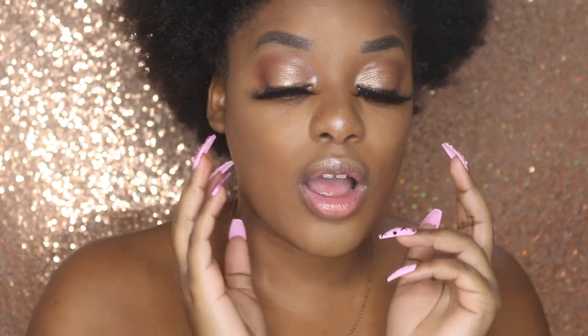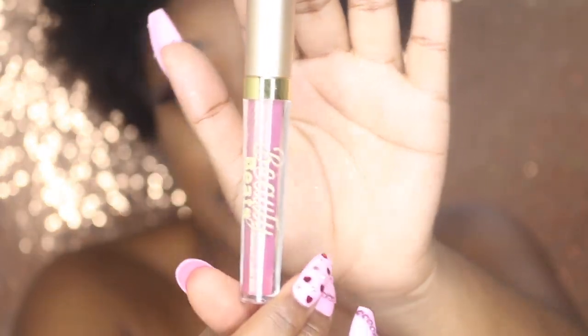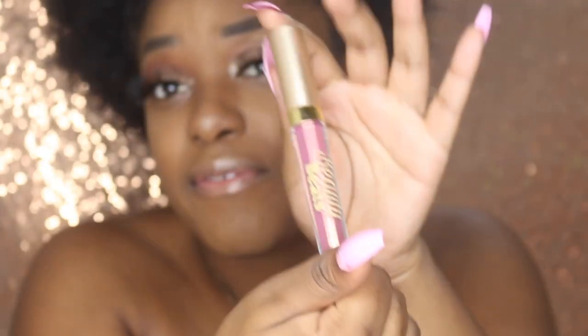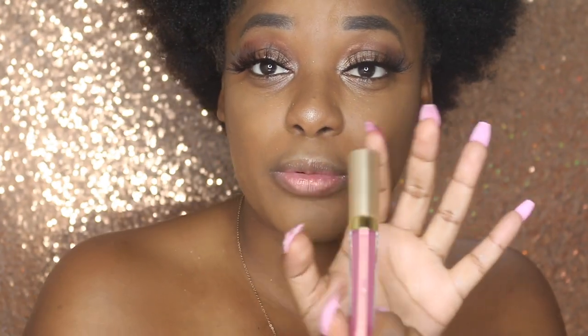So for instance, these are my lip gloss tubes. It has my business name on it, which is Beauty Beads. And this is my family Tings, T-I-N-G-S lip gloss. I'm also wearing it today as a rose gold lip gloss sheer.